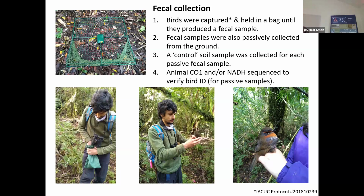So they have these very specific territories. You go there, you watch, and then you go behind them and there's poop all over. And I'm not a bird biologist, but I know what bird poop looks like, so I could collect it. And then for those that were passively collected, we would collect the poop, and then we would collect the soil directly below that, as sort of a control. And then we could sequence from the CETA1 to be able to verify the ID of the bird.